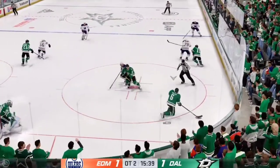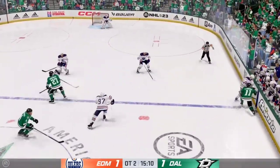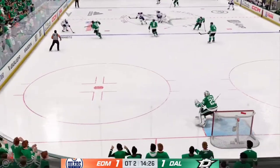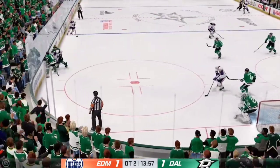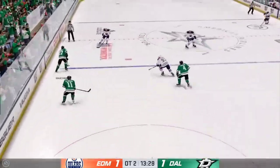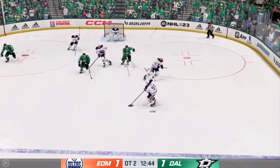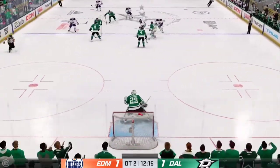Dallas takes possession off the draw, and it's a quick pass to Marchment. Dallas brings the puck in from center. The Oilers have it against the wall. And that pass can't connect. And tries to make a diagonal pass to Yamamoto. Can't catch up to the pass. Dallas has possession of the puck. Takes the feed ahead from the left side. The Stars looking against the half wall. Denies that opportunity.